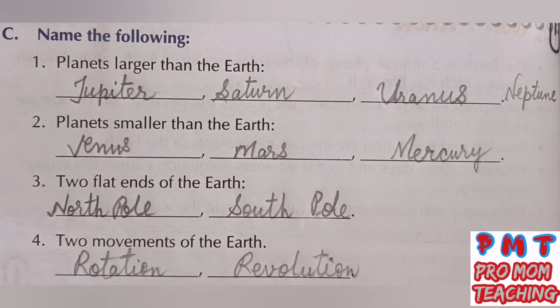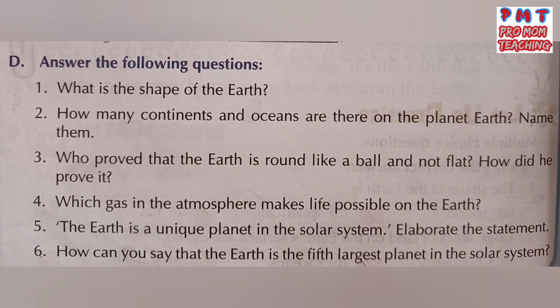Name the following. First, planets larger than the Earth: Jupiter, Saturn, Uranus and Neptune. Second, planets smaller than the Earth: Venus, Mars, Mercury. Third, two flat ends of the Earth are known as the North Pole and South Pole. Fourth, two movements of the Earth: rotation, revolution.